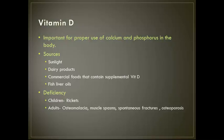There are two types of vitamin D, two main types I should say. There's vitamin D2 and D3. D3 is more efficient in raising vitamin D serum levels, so patients are encouraged to use the D3 form. Patients can be prescribed prescription vitamin D called calcitriol, and the recommended daily dose for vitamin D is 400 international units per day.